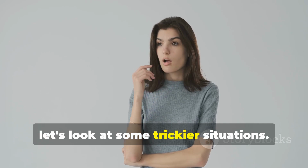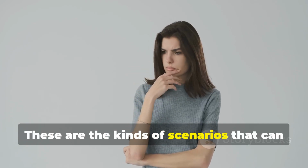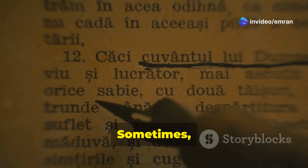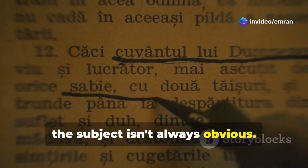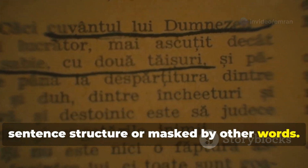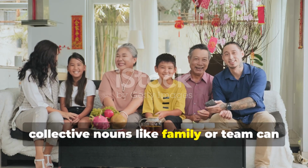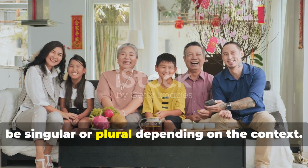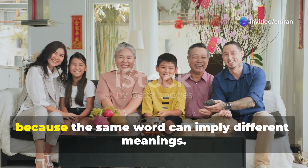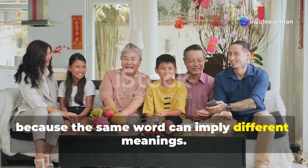Now let's look at some trickier situations. These are the kinds of scenarios that can trip up even the most seasoned writers and speakers. Sometimes the subject isn't always obvious. It can be hidden within a complex sentence structure or masked by other words. For example, collective nouns like family or team can be singular or plural depending on the context. This can be particularly confusing because the same word can imply different meanings.